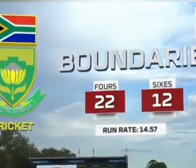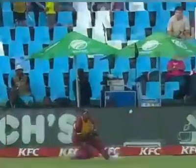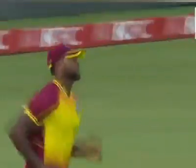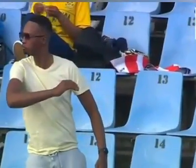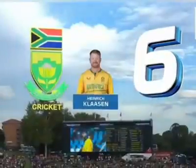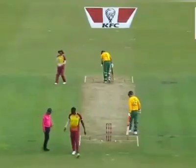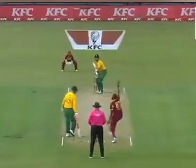Yeah, that's such a pity for Shepherd. It was such a wonderful... Taken, brilliant from Romario Shepherd. Absolutely outstanding catch, getting low. Rovman Powell had positioned him. Heinrich Klaasen, another danger man. Extraordinarily aggressive.